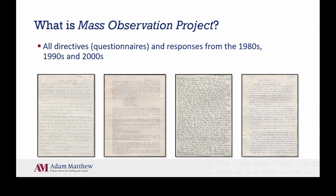So what's in the directives? They're very, very broad in their scope. Generally, a directive will cover either a current event or a social trend of some kind, or an aspect of personal life and behaviour, or in some cases, all three. What you can see in front of you now are some of the responses to the directive I showed you a moment ago, the 87 General Election Directive.